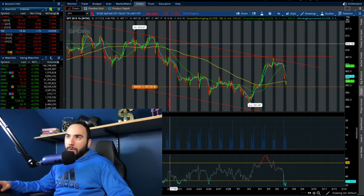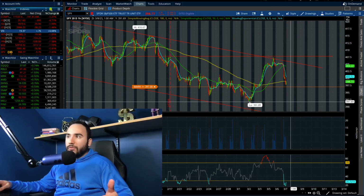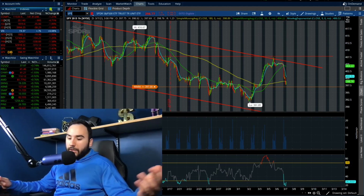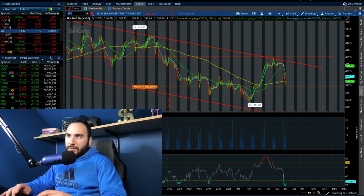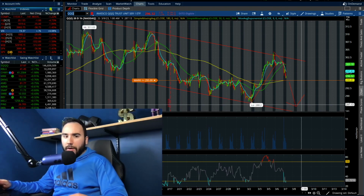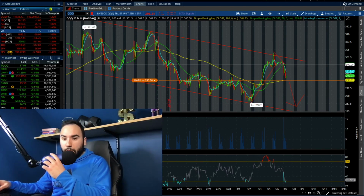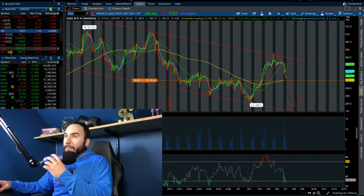Again, Triple Q down to about, whatever I said before, and SPY down to about 390, 385 is where it could go if it completely collapses. Let me see Triple Q here for a second. It could go down to 288, maybe even lower than that. So what do you guys think? Let me know your thoughts down below in the comments. I'd love to know what you guys have to say about what's going on.